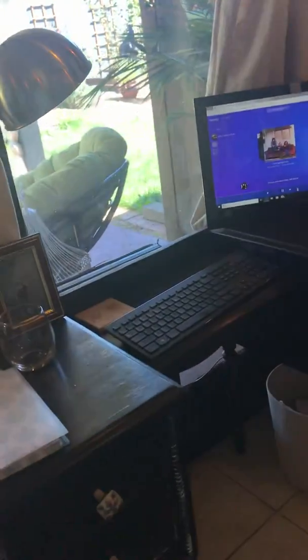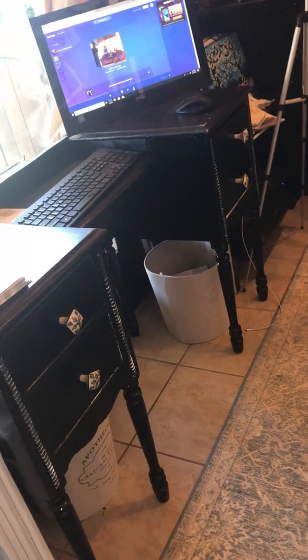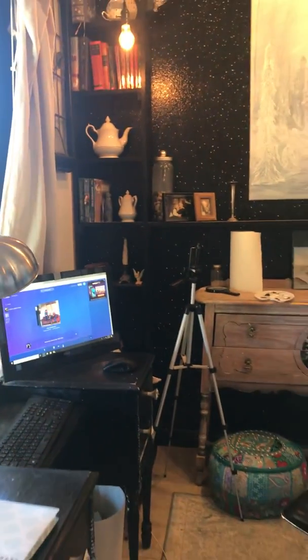And right here is this little old desk that a friend of mine gave me, and I repainted it, added some pulls. It's the perfect place to sit and work. Get to look out at the backyard.